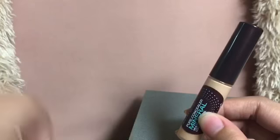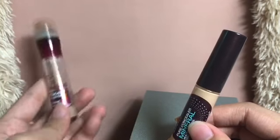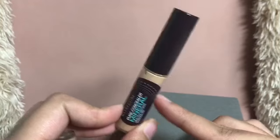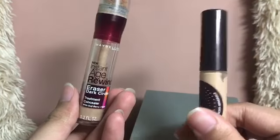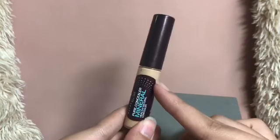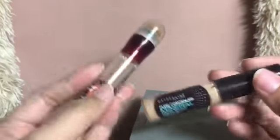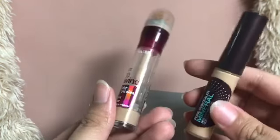Then I wanted to try this one, and I like this one more for my under eyes. Then I still use this one to brighten up under the eyes. This colour is a bit darker, so with this one I brighten under my eyes to highlight. And if there's a scar or anything I use this because it's good coverage. I like this one so much, so I like both, and I use both, being greedy. But yeah, both are really good.